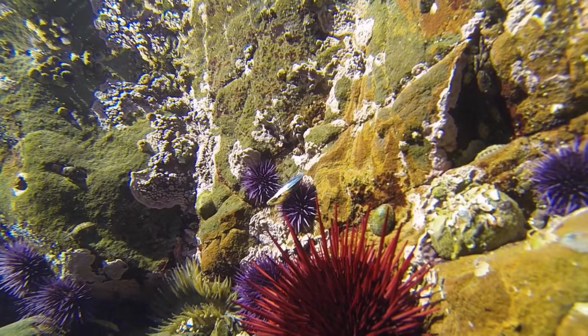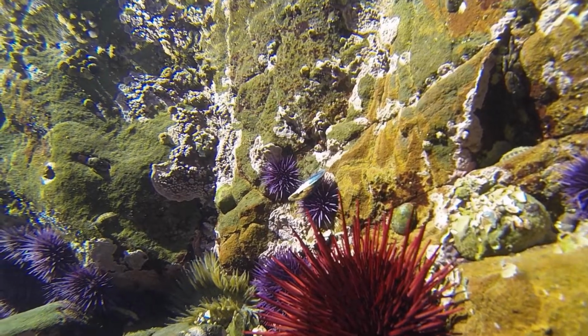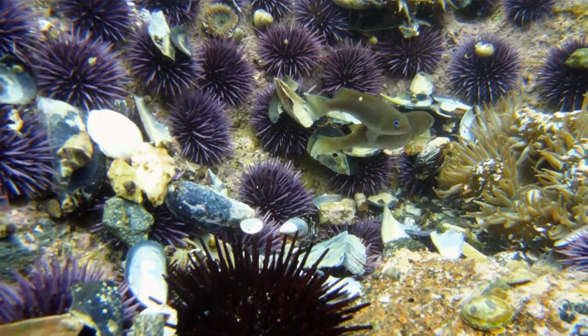What's the difference between these and the purple ones? So purple's a different species. These are Strongylocentrotus franciscanus, and little ones are Strongylocentrotus purpuratus. The purple ones only get about this big. They've got shorter spines, and they do have uni in them. It's just a lot more work to clean them.